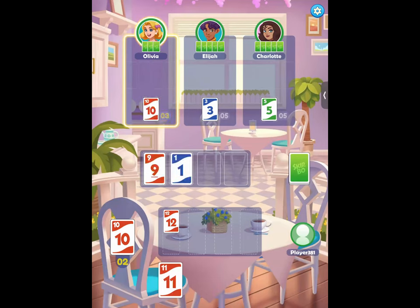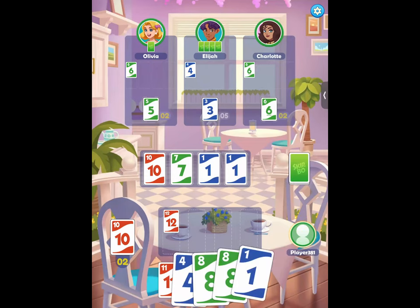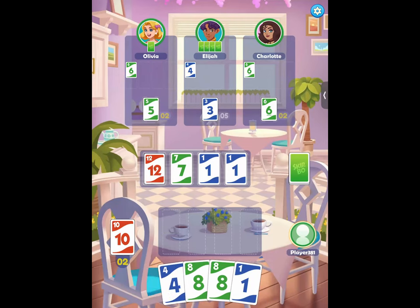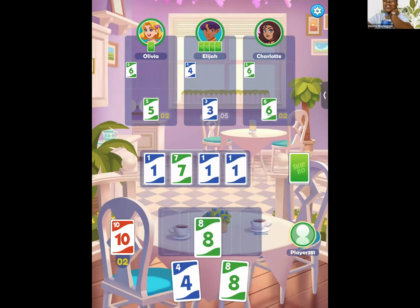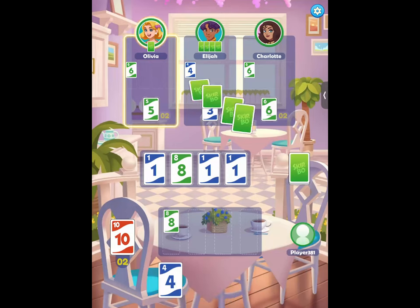So let's hope. I was hoping they didn't have that 10. But you see, same thing with them. Olivia only has two cards left in her stock cards. Same thing with Charlotte right here. And look, we don't even have a nine. Oh my God, what kind of luck is that? We had the eight. So yeah, that's all I can do. So let me just put this eight down here.